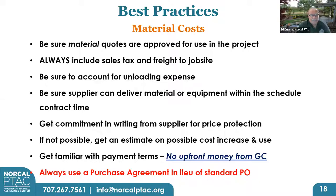More important, be sure the supplier can deliver the material or equipment within the scheduled contract time. Because once I, as a prime, sign the contract and you, as a sub, sign my subcontract that I give you, we're both on the hook for the contract time. And if the material gets delayed, yeah, we can go on bended knees and ask for a time extension, but that doesn't mean the agency owner will automatically grant that. And if we can't finish on time because some of our equipment and materials didn't get there on time within our schedule, we could be facing liquidated damages.